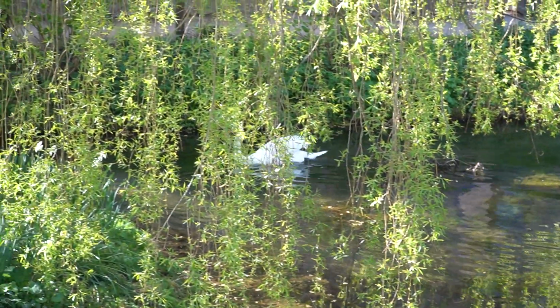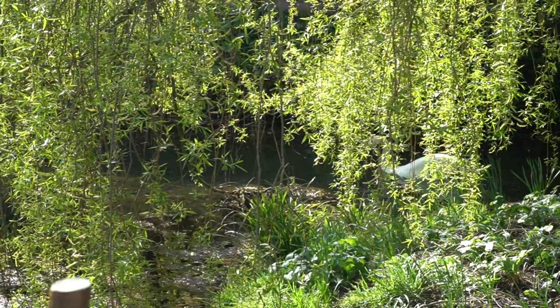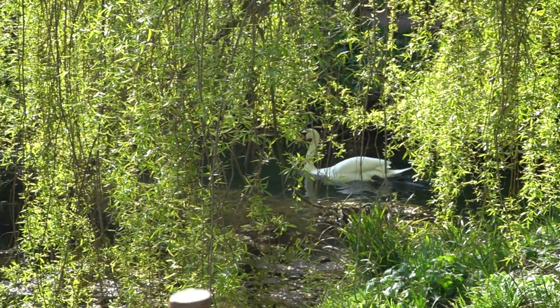We found a swan. Just the one. He looks like he's chasing those ducks. He is a pesky swan, isn't he? We saw one swan. We did, just the one. Perfect.